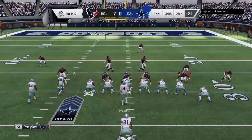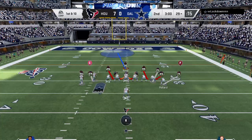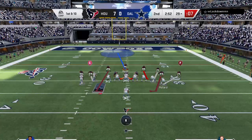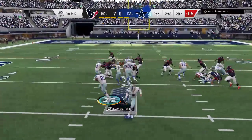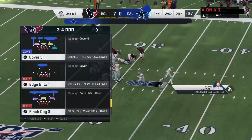So after a good run by Zeke, another 1st and 10. Kill. You go tight. We're going to 53. Here we go, going to 54. Line 8. Set. Look small. Hey, kill. Under. 26. They keep on the ground with Elliott. Just a yard on the pickup there, and it'll bring up a 2nd and 9.